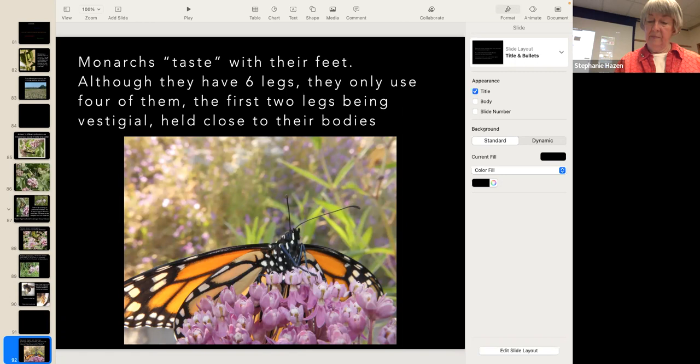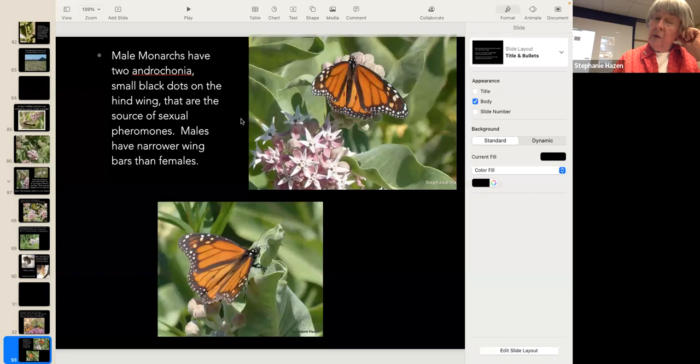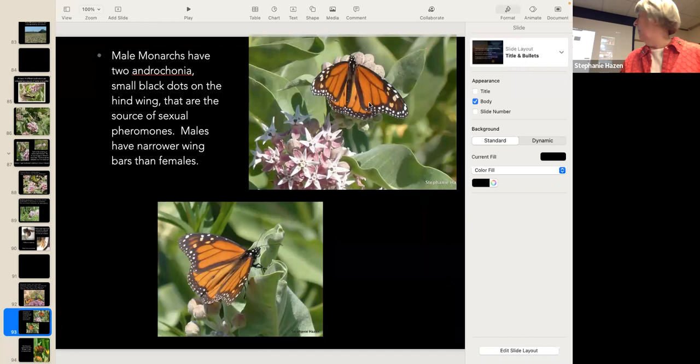All right, so male monarch has androconia. You can see these black dots, and those secrete pheromones. And they also have thin lines. So you can tell the wing bars are thin. So now you know how to tell a male one from a female one. Yeah, the black lines are thick in the female and they're thin in the male. And these androconia secrete pheromones. So you can tell on the wing a male monarch from a female.